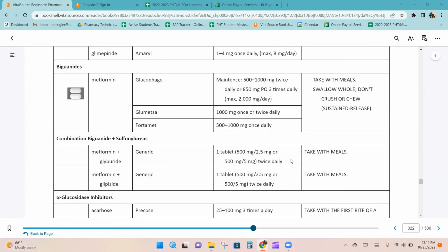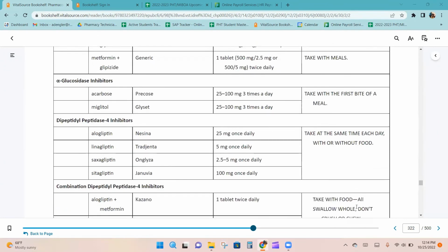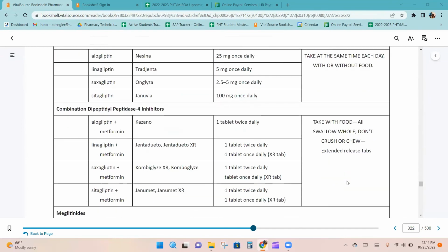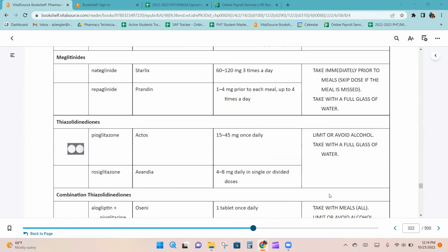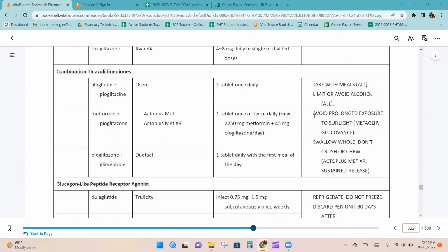And for the biguanides, you should take with meals. And of course, that's the same with the combinations involving biguanides. For the alpha glucosidase inhibitors, take with the first bite of a meal. For the DPP4 inhibitors, take at the same time each day with or without food. For the meglitinides, take immediately prior to meals. Skip the dose if the meal is missed. For pioglitazone and rosiglitazone, you should limit or avoid alcohol and take with a full glass of water.